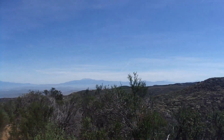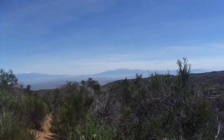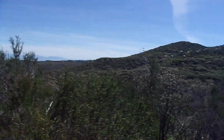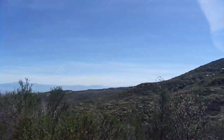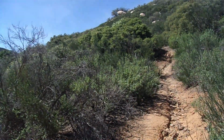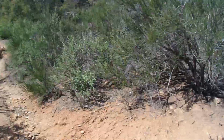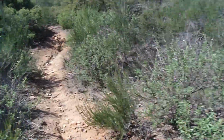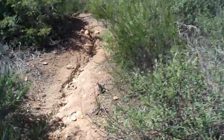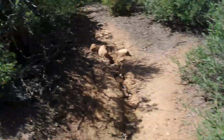Here's a view towards San Jacinto, 10,834 feet, San Gorgonio, 11,502 feet, and in the center of the frame, off in the hazy distance, is Toro Peak, 8,716 feet. I'm coming up to my next incline here, enjoying the beautiful views, not only of the surrounding areas, but of the mountains here themselves.